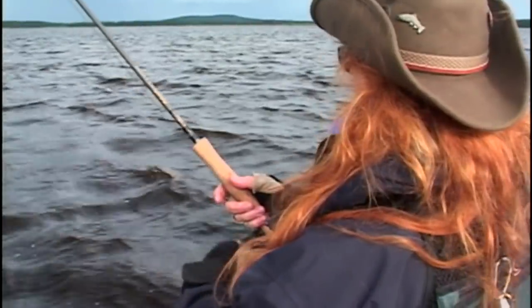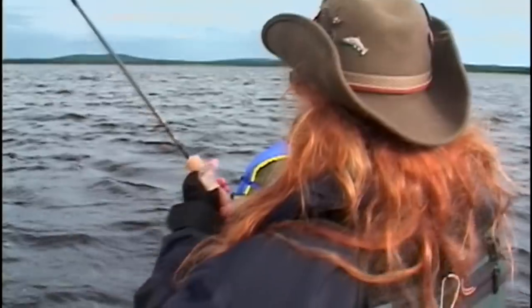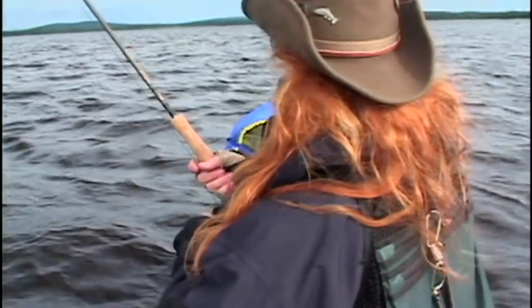Now that was a big orange strip leech that you were using, right? With the wire leader? Yep. Oh, you gotta have a wire leader. Forget about it if you don't. It's like fishing for blues. You gotta have that leader, because they got those teeth. Be careful.